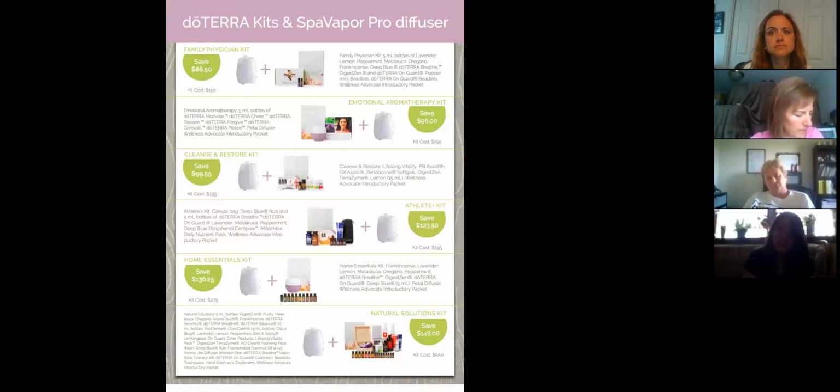Take it a step further. Trust me on this, you guys. It's so much easier to say, today only, with enrollment with one of these qualifying kits, when you sign up with LRP, you go home with this diffuser, once again, Wild Orange, Living Magazine. You want to set up your LRP in one step. It's so much more simple.